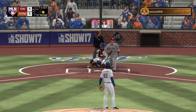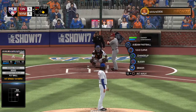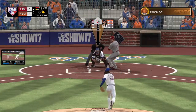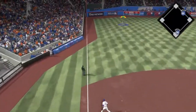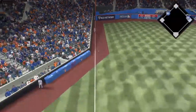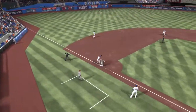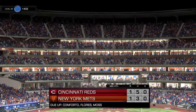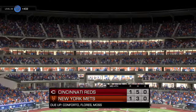Here's a high foul ball as it finds a lucky fan in the upper deck for a souvenir. From the stretch. Down the third baseline. And that's through for a base hit. Make him 1 for 2 in this one. The tag, and he is out at third base. Cut down trying to go first to third, and the inning is over.